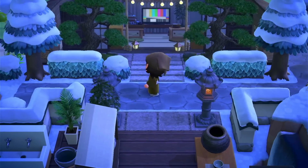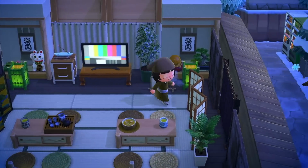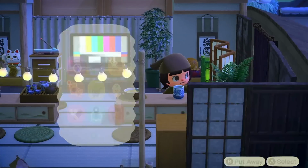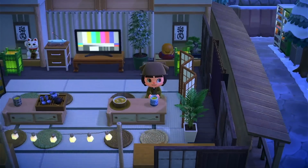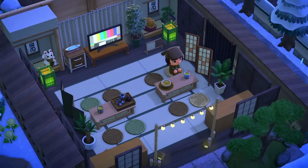Where should we go first? Let's go over here first. This little cute area is actually the dining hall, kind of. Okay, it's not really a dining hall. It's more like a lounge, another lounge area.